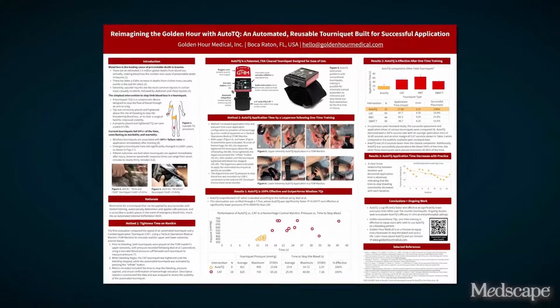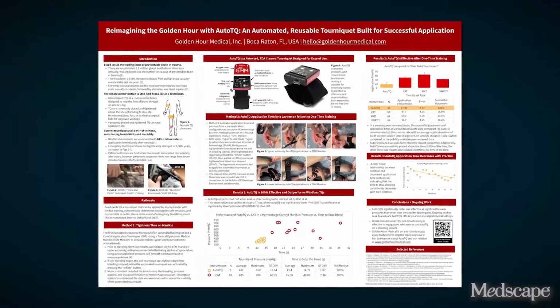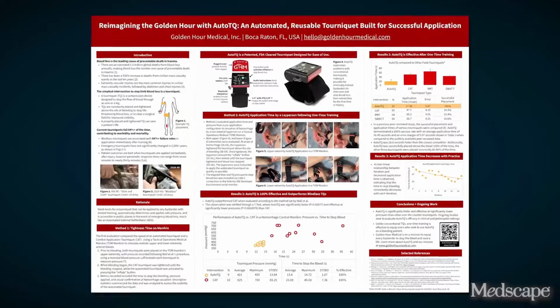So what we found when we evaluated AutoTQ versus a CAT tourniquet in a mannequin model is that AutoTQ can achieve cessation of hemorrhage at around 400 millimeters of mercury, while CAT requires 700 to 800. So already our ischemia time is slightly extended just based on existing literature with pneumatic tourniquets because it can stop the bleed at a lower pressure, which causes less complications with the patient's limb.